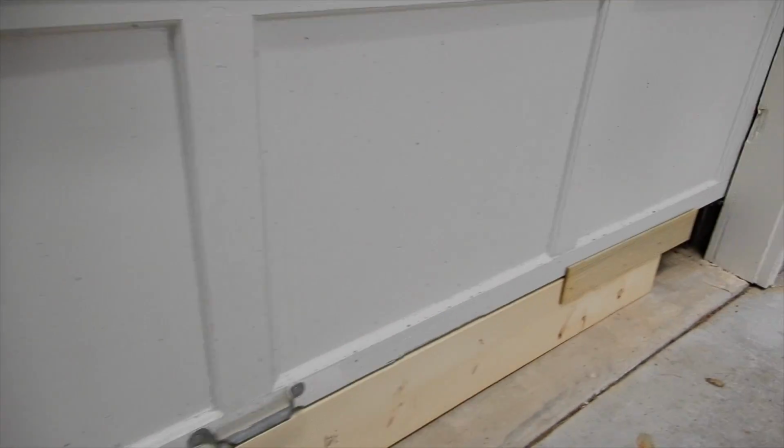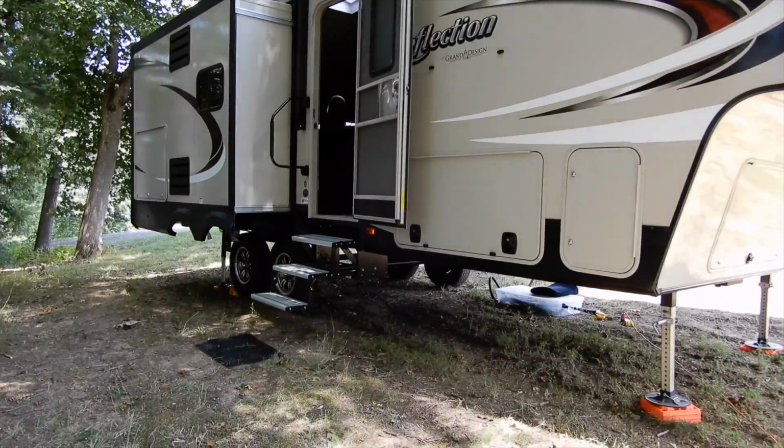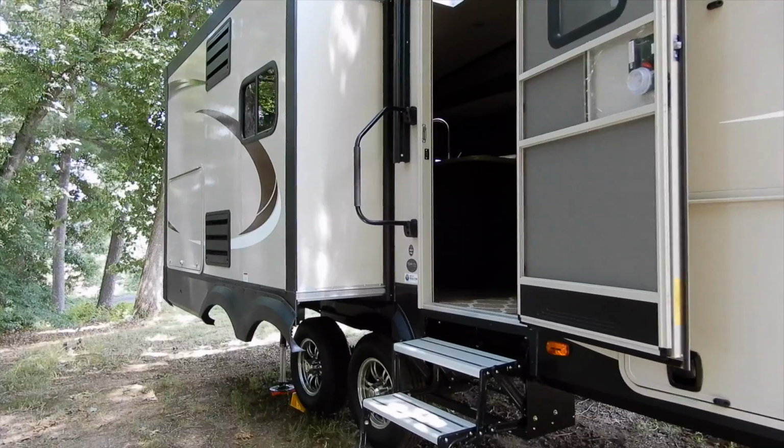So she can't get in there, but there it is. And the garage door is locked and she can get in there. Pretty cool, huh? So tomorrow morning we'll be connecting up and pulling out of the driveway and heading on close to a 6,000-mile trip.